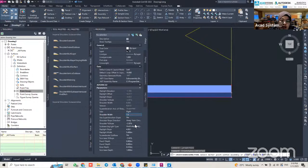And then for the slope, I'm going to have a slope for the shoulder. The daylight slope will be 2/1, sorry, not 4/1, 2/1. And the pavement depths, the sub base depth and base depth, will be the same as the lane. So the pave 1 depth will be 0.25, the pave 2 depth will be 0, the base depth will be 0.15, and the sub base depth will be 0. So it is the same as this lane, only 2 layers will be created.